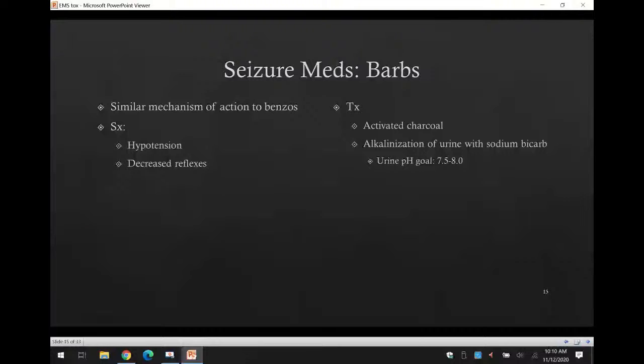Next up, you've got barbiturates. They're very similar in mechanism, almost the exact same. They're very short acting most of the time. Typically, the symptoms you'll see are hypotension. So like I said, ABCs. You can prop them up with a bag of normal saline, and decreased reflexes. Treatment, you can give them activated charcoal. And then you can give them sodium bicarb too. And there again, you see those pH goals that we do. Typically, you won't really do that in the rig. You can start sodium bicarb if you know for sure. I don't know if there's a protocol or something like that, but sodium bicarb and activated charcoal, I'm sure you guys have.